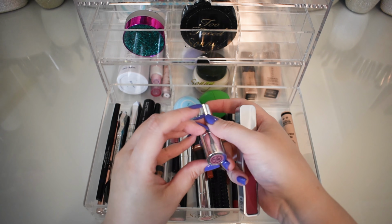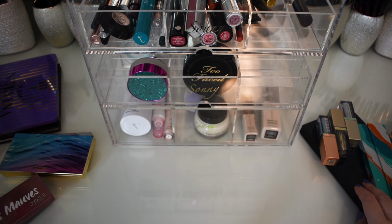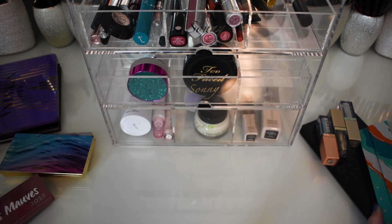And now it's time to shop my stash. So I did go ahead and pull a few things that I wanted to use this week. And next week we'll get back into actually showing you as I shop my stash. But I ordered the Natasha Denona Metropolis palette and it got here. So I had kind of pulled some things that I knew that I wanted to use this week.